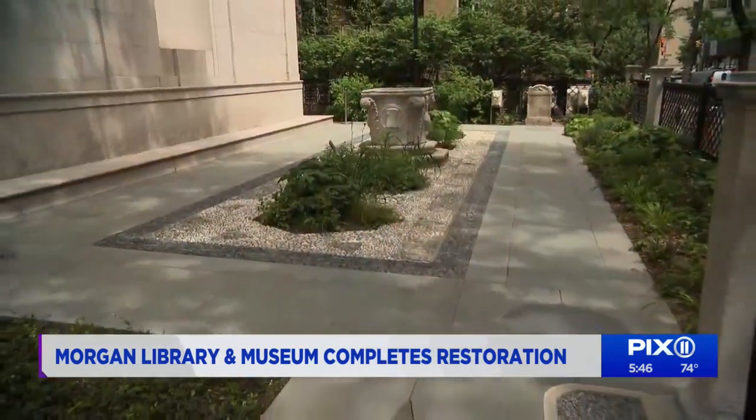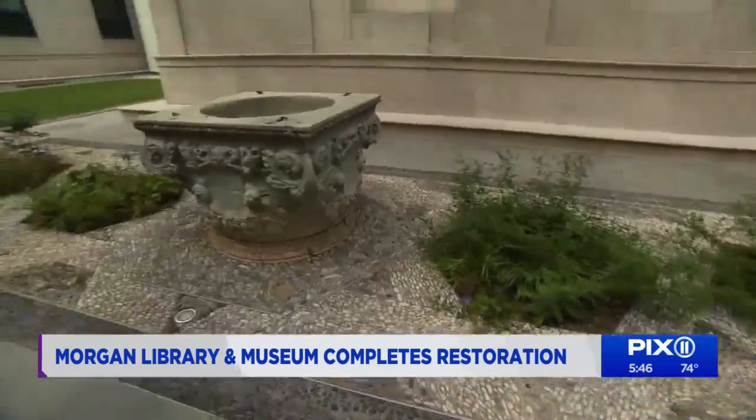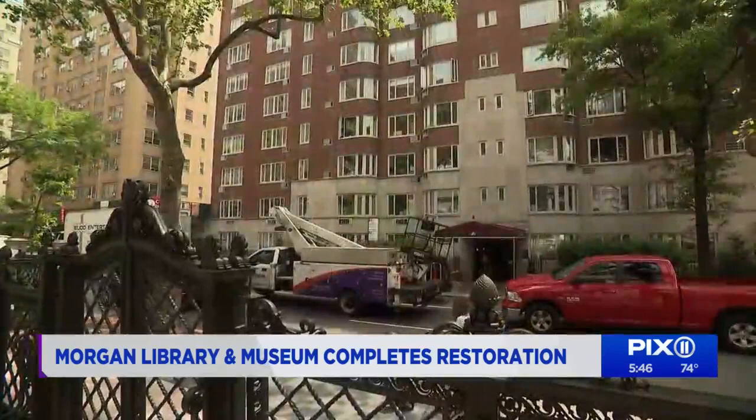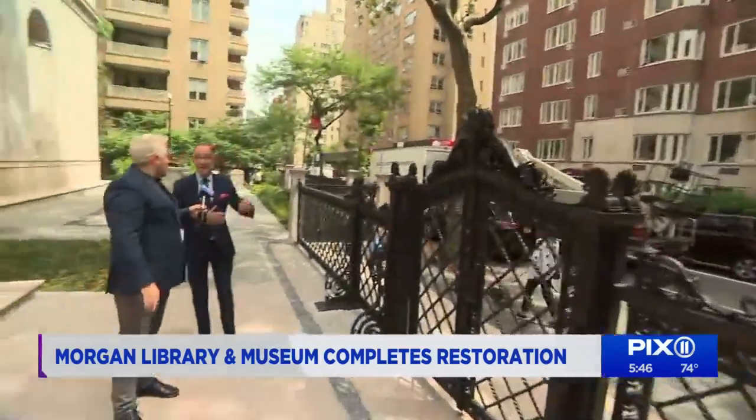Everything now can be seen closer, and that seems to me a really important part of our mission. The $13 million restoration project also created these gardens with more artifacts. So it's the early 1900s. What would we be looking at here across 36th Street? A nice, quiet, empty space.